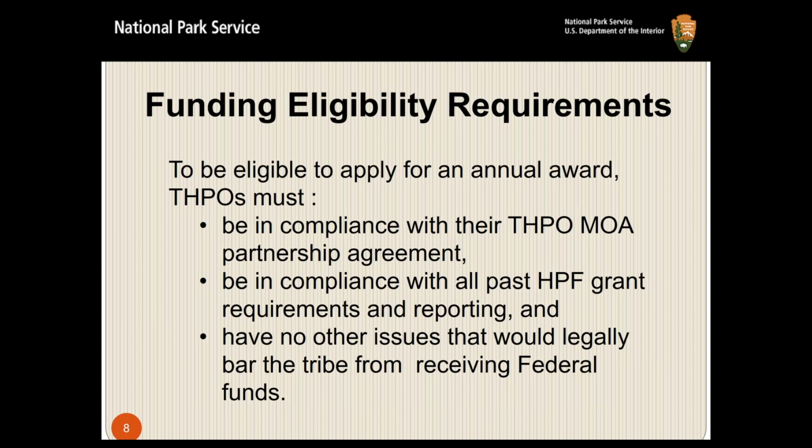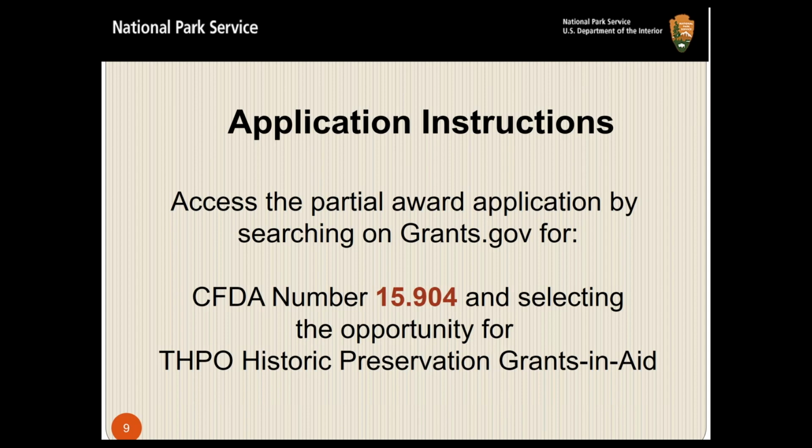To be eligible to apply for an annual award, a THPO must be in compliance with its THPO MOA partnership agreement, be in compliance with all past THPO HPF grant requirements and reporting, and have no other issues that would legally bar it from receiving grant funds. To find the grant application opportunity, search on CFDA number 15.904 on Grants.gov and select the opportunity for THPO Historic Preservation Grants in Aid.